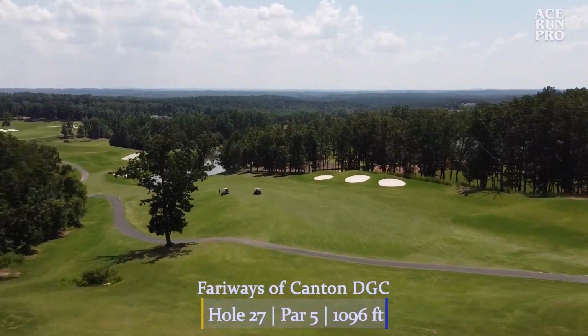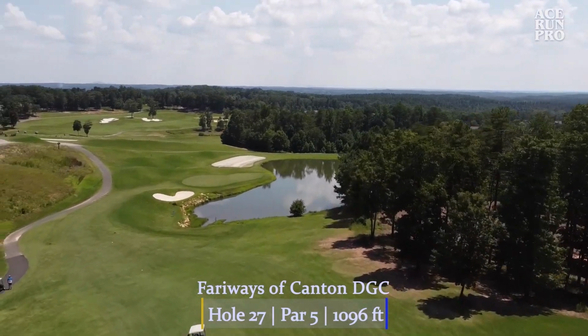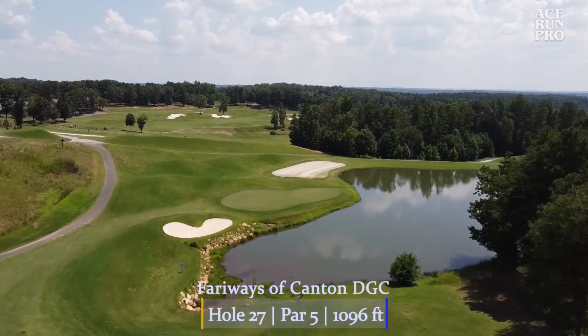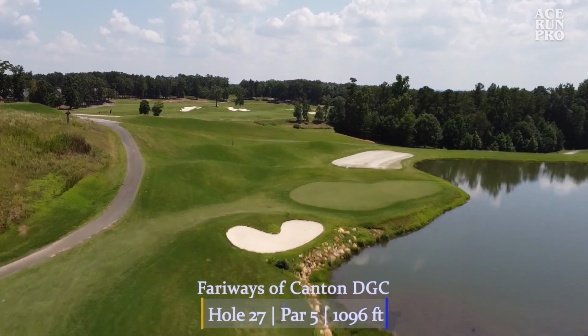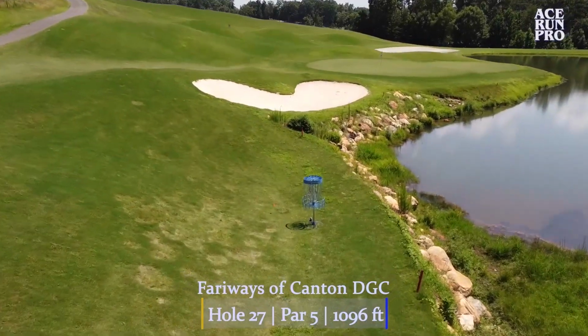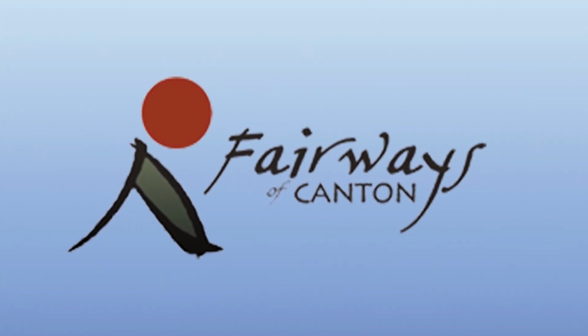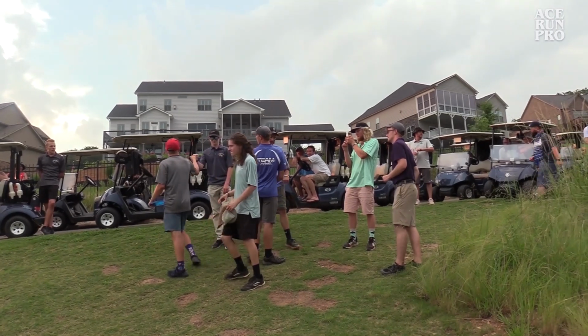The beautiful signature hole 27 out here, par 5, 1,096 feet. Height control is supremely important off the tee here, and of course, our upshots bringing the sand, the pond, everything else into play as well. Very treacherous green. The eagle possibility is out there. Absolutely. As long as you navigate and execute your shots.